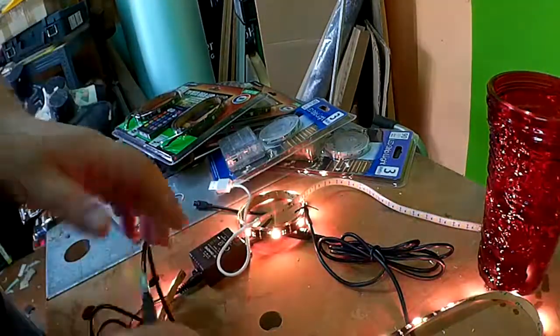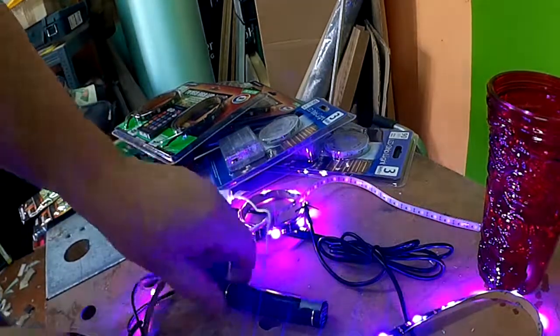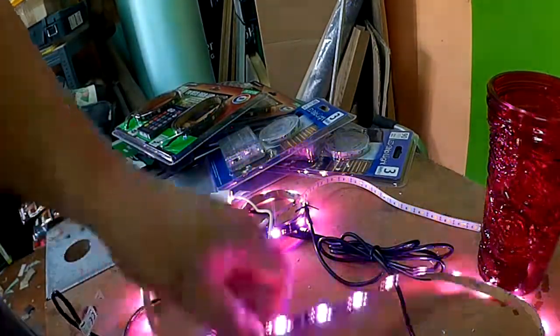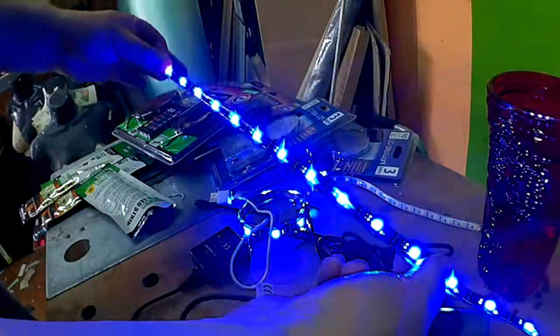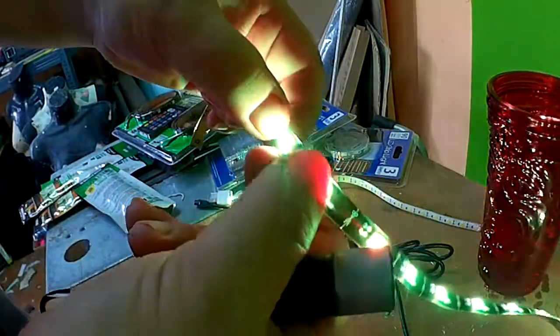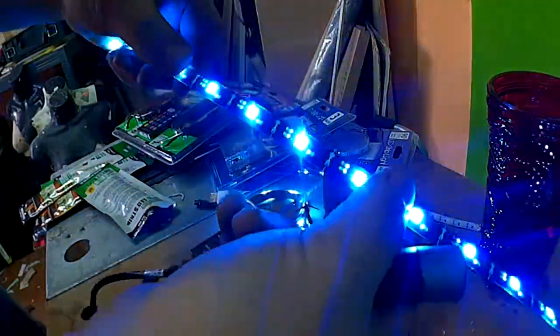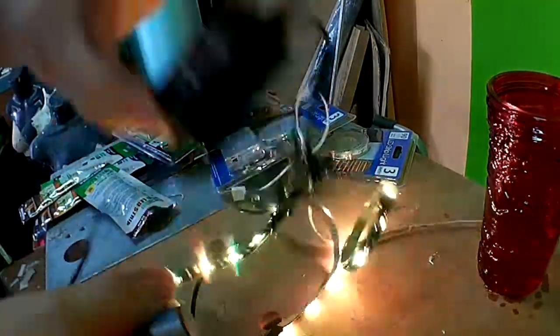I don't know. It's actually pretty easy. And you see, I just unplugged it and it stays in the last mode it was programmed, and those are separate LED strips, so you can even make them pulse like you want them to, if you figure out the configuration.